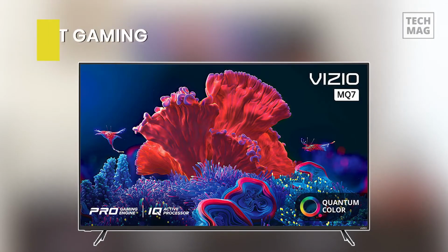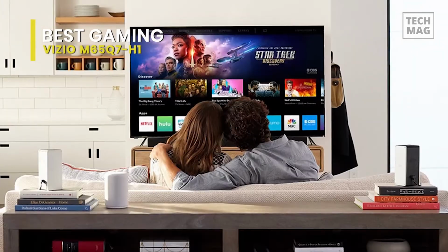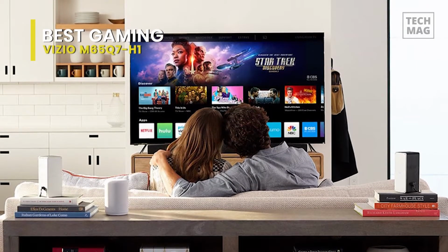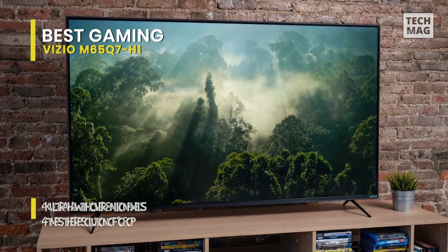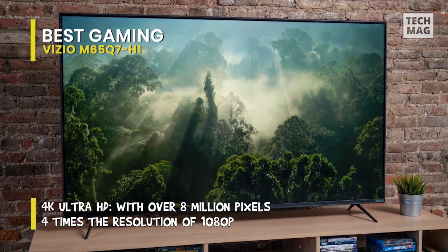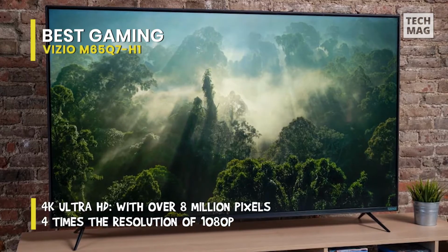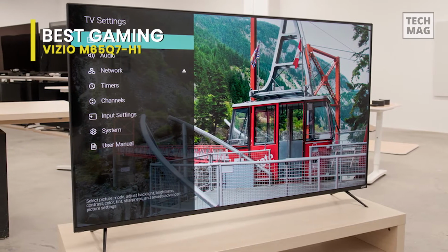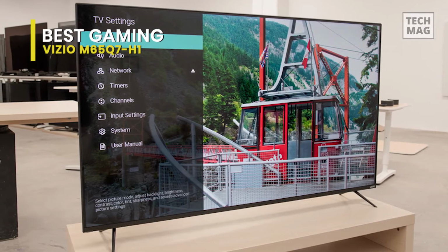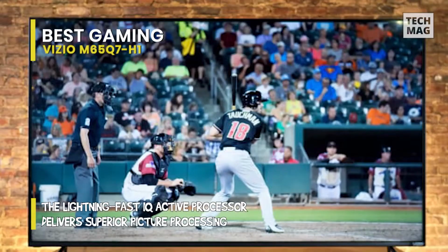The best 4K TV for gaming that we've experimented with is the Vizio M65Q7-H1. It's a budget-friendly model with a few gaming characteristics, such as VRR support, and it gives a good overall performance. It operates best in dark rooms, thanks to the VA panel's high contrast ratio, enabling it to display deep blacks. Fast-moving content in video games looks smooth thanks to its good response time, and its Black Frame Insertion feature can help decrease any motion blur.